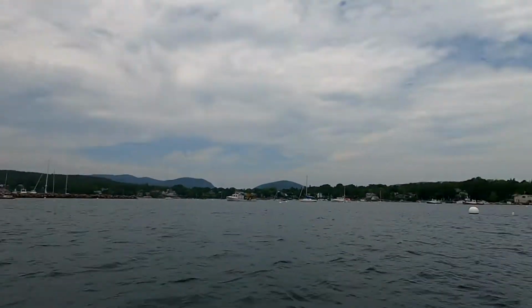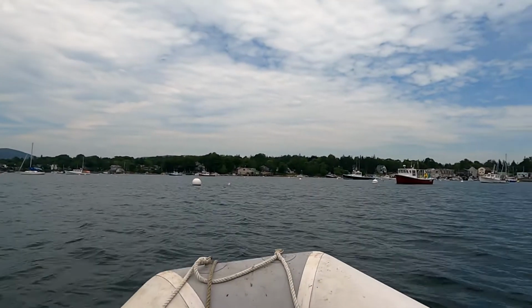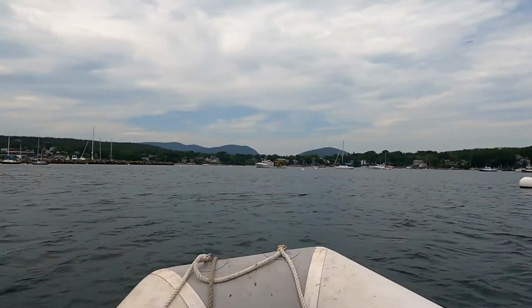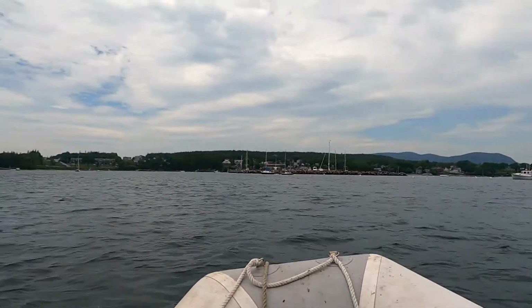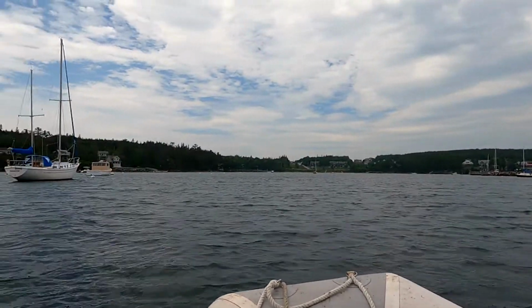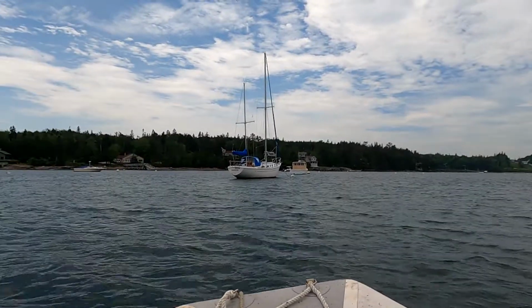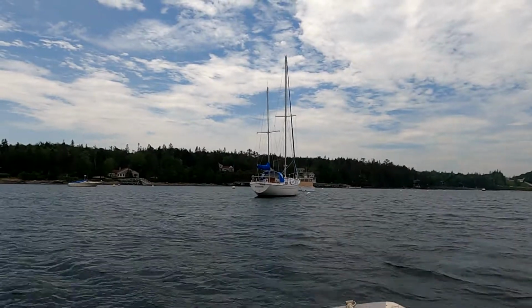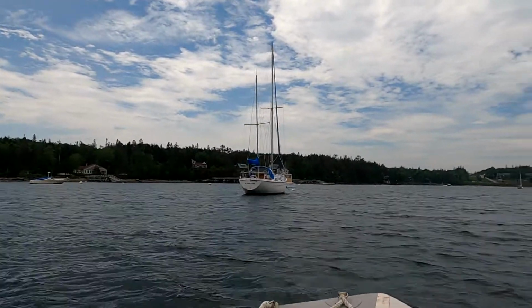I'll move a little away from the boat and get a good shot of Sequester on her mooring for summer 2021. There she is, ready for another season. In the water, rigged up, and ready to go.